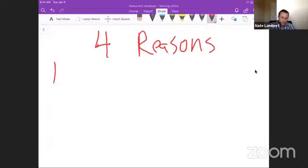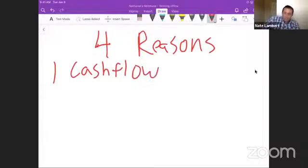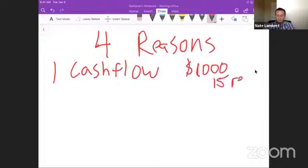So one is cash flow. That's usually the most obvious. You can get some money coming in every month. Frankly, when you get the house paid off, the average rental in Utah is going to net you $1,000. And that's about where it is in a lot of parts of the country. So if you want $15,000 to live comfortably, you just need 15 rentals. And the cash flow can set you free.